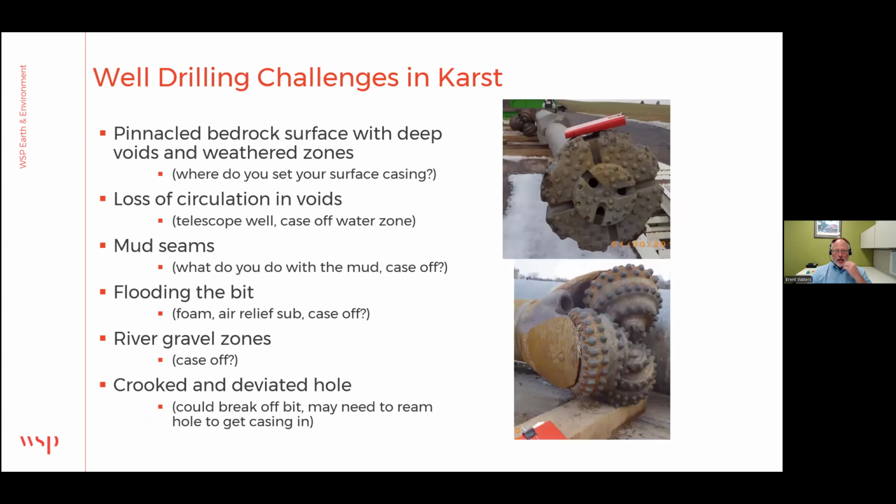Some of the drilling challenges in karst: pinnacled bedrock surfaces with deep voids and weather zones. So where do you set your surface casing? You might hit a ledge and you say, okay, this is where I set my surface casing, done. And then 10 feet later, 20 feet later, you're back into a complete mud-filled void. Then you have to pull your casing and re-drill it, set it.